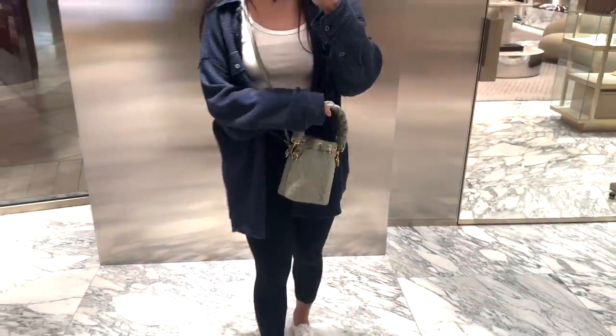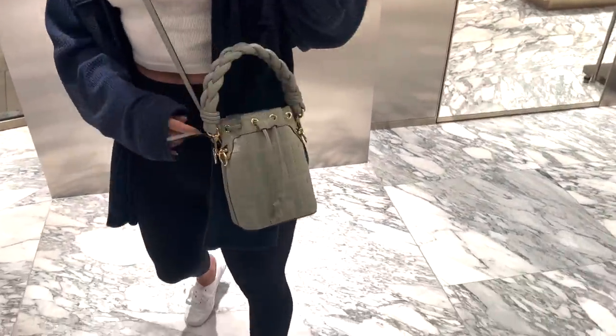And then the main reason why I popped into Fendi was because I wanted to see the new multicolor Montresor bag in person.